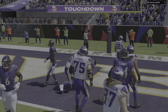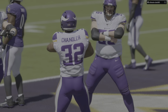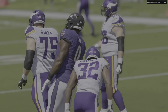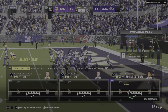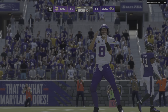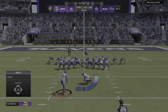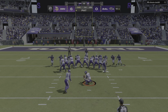And this time he is in. Ty Chandler punching it in from a yard away. And the Vikings are on the board first on the road here in Baltimore. Sometimes offenses can get too cute down near the goal line, but there's nothing fancy about this one. As Coach Lombardi would say, we get a seal here, and we get a seal here, and we run this play in the alley. And that's good work to hit the hole hard and finish in the end zone.